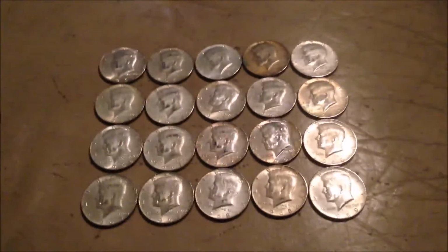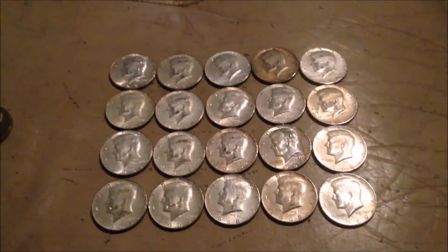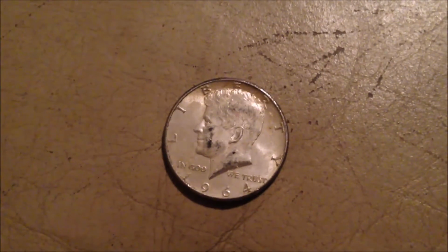All right, guys, another update. So I'm at 20. I'm at a roll. And then if you look down here, found my first 40 or 90%er. Woohoo! Yeah. And still first box. Still have all of them left. And still have 3 more boxes down there to go. I got a long night ahead of me.